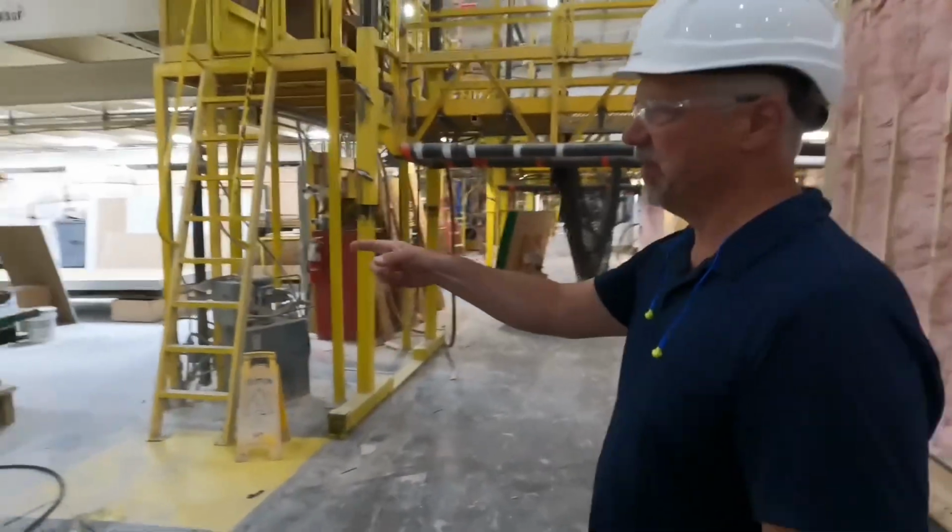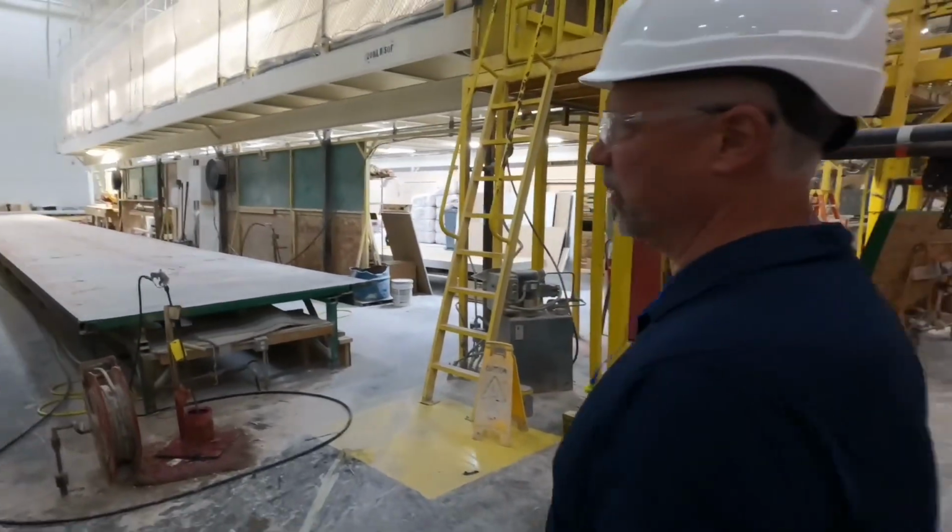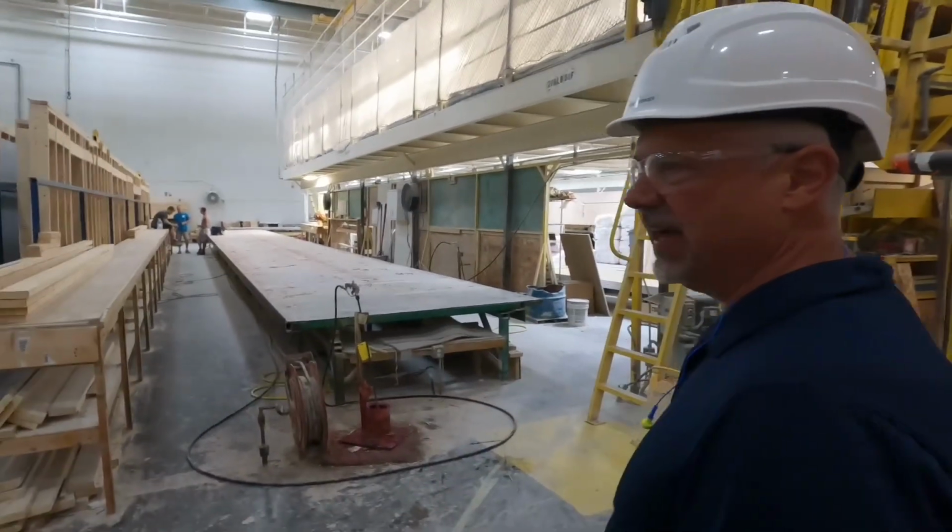This is another table where they build exterior walls, or what we call the mate wall, the walls that come together between the house.